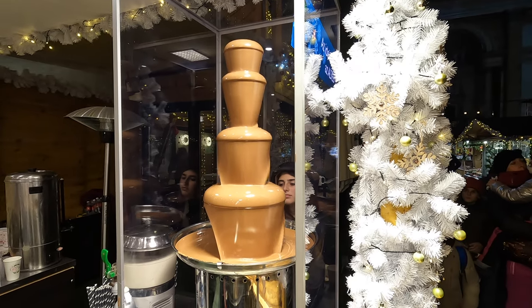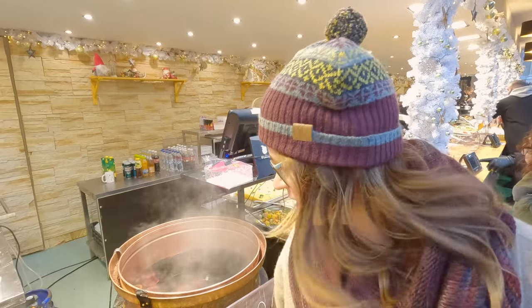That was delicious, but let's get a drink now. Walking around for a couple of hours in 4 degrees is pretty cold, so I recommend that you dress warm. One of the ways to warm up a little bit though is to have a hot chocolate, so let's do that. So we're just queuing to get some hot chocolate. There's some mulled wine here as well, but we'll get some of that later.